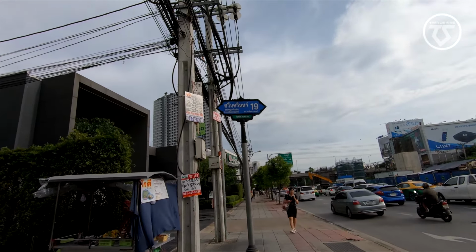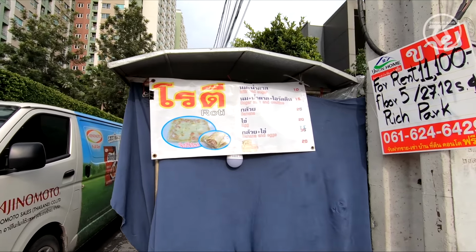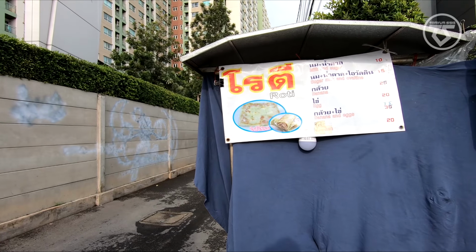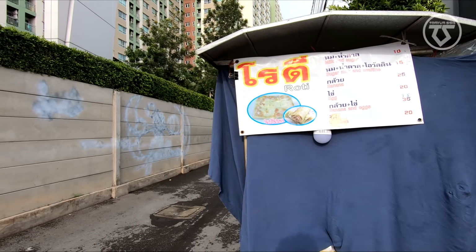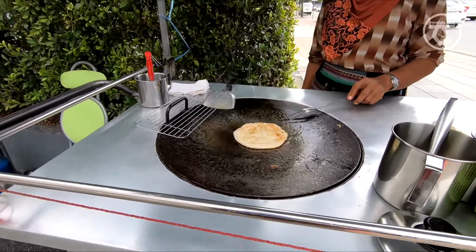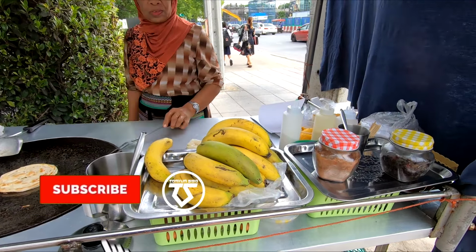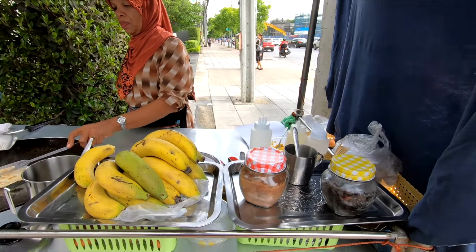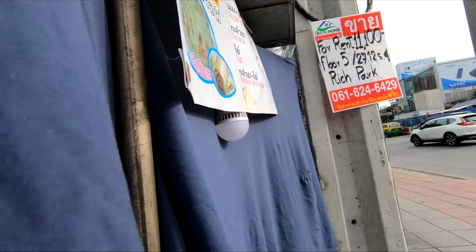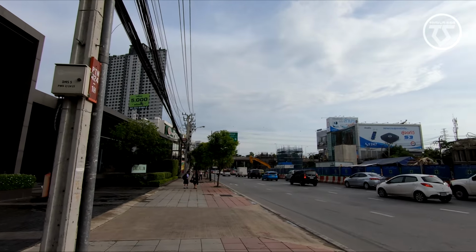So we are now currently on Srinakharin 19, and we have a hawker selling roti here. Roti with milk and sugar, they have 10 baht. Milk, sugar, milk, and Ovaltine, 15 baht. Banana. So this is roti. So it's freshly made. So you can choose whatever filling you'd like to put in your roti. They have bananas, they have Ovaltine, they have raisins, and also eggs. So we're moving on.